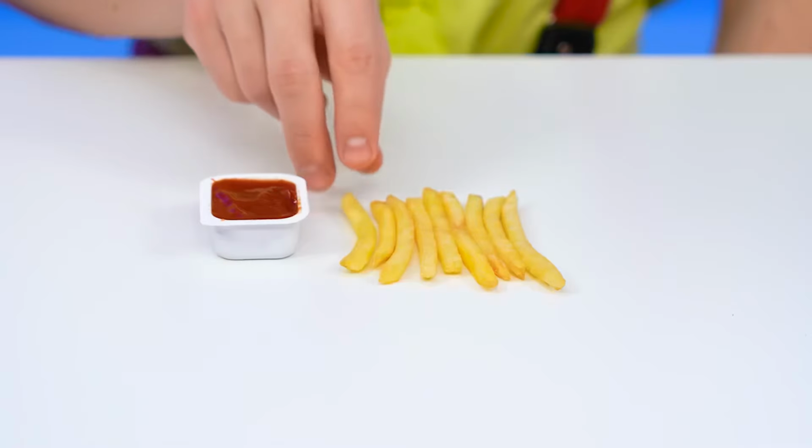I want to prolong the pleasure. Oh, wait, no. It's so delicious, I can't wait. What? Come on, you eat yours now. Whatever you say. I'm going to eat french fries with sauce. It's delicious, isn't it, Julie? Ah, now I have two of them.